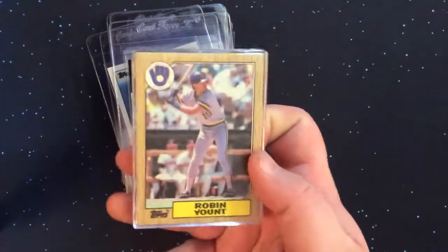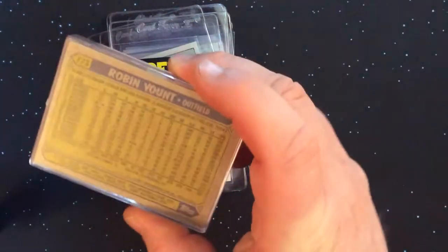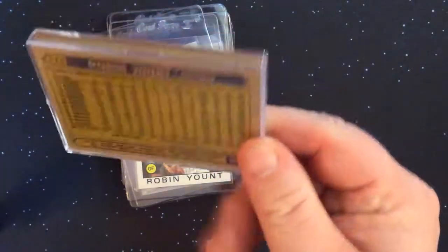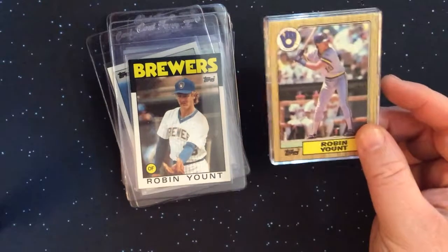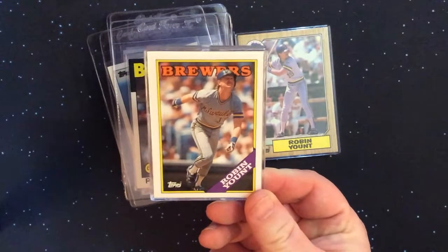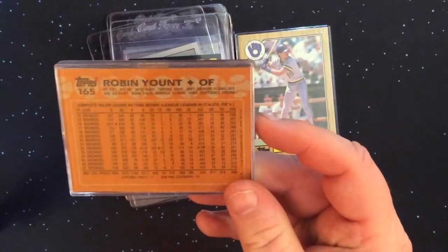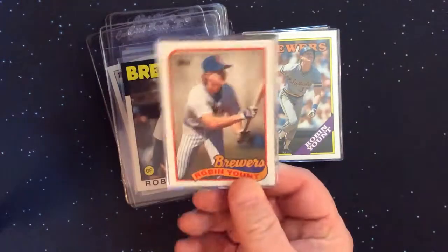Now 87 Topps, this is one of my favorite card designs for Topps. It has a lot of nostalgia for me because I collected a lot of these cards. A lot of folks would have been chasing the McGwire, the Canseco, Barry Bonds, some of those types of cards in there. Not me. Got a whole stack of Robin Yount. Then continuing with the overproduced cards, it's 1988 Topps. And then 89.